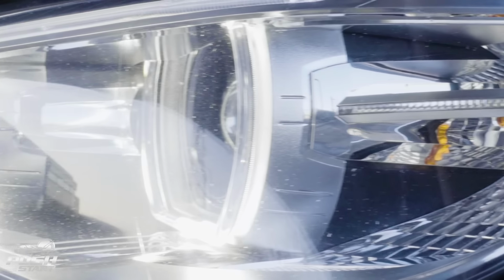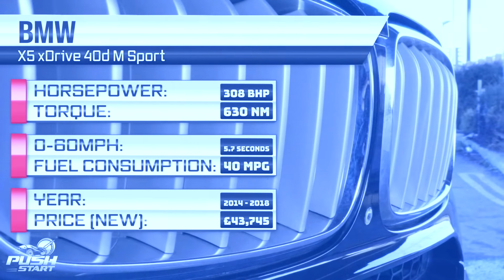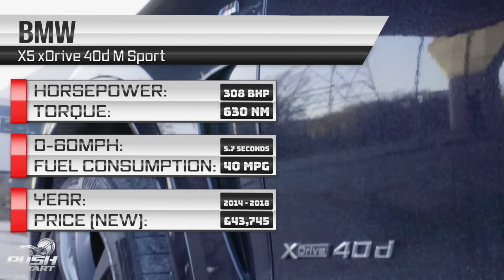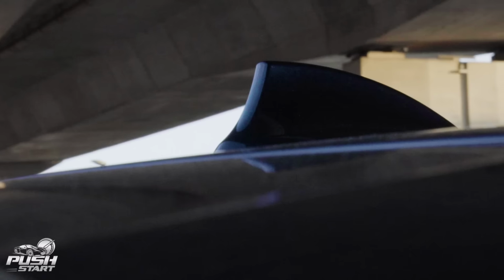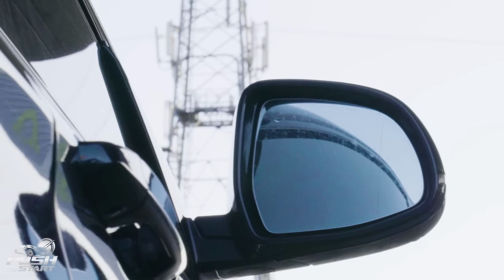Now when it comes to the design of this BMW X5, this is a car that has a massive presence on the road. Its imposing stance is extremely hard to miss. This is a car that has been designed to be both as aggressive looking as it is graceful. This is that car you see behind you on the motorway and you immediately give it away.